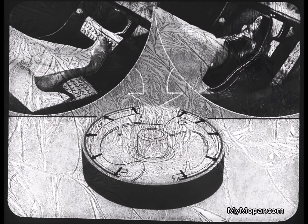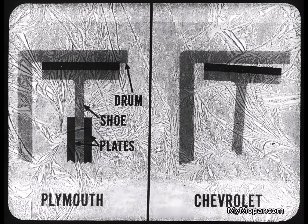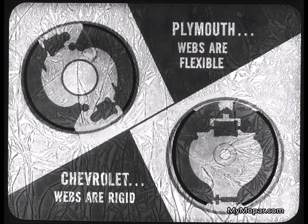But more important, in a Plymouth, your foot pressure may be as light as a feather or heavy as lead. But contact between shoes and drums is a full 100% every single time. One reason for this is that metal plates guide the brake shoes into square contact with the drum. There are no such plates in Chevrolet's brakes. And again, Plymouth's shoe webs are flexible, so they always conform to the drum, which can change shape under severe braking pressure. But Chevrolet's shoe webs are rigid and can't always conform to the drum. This cuts down stopping power and causes uneven lining wear.